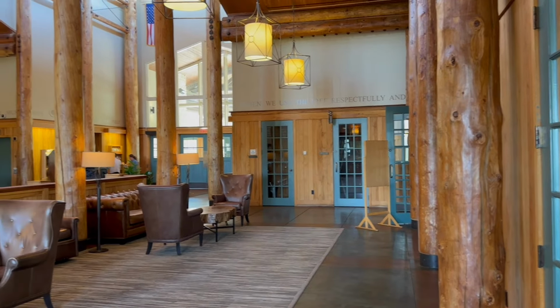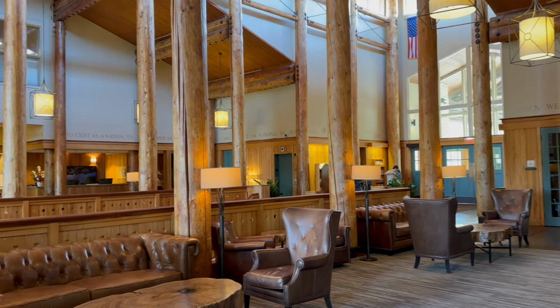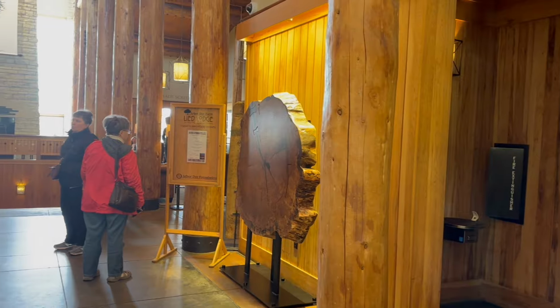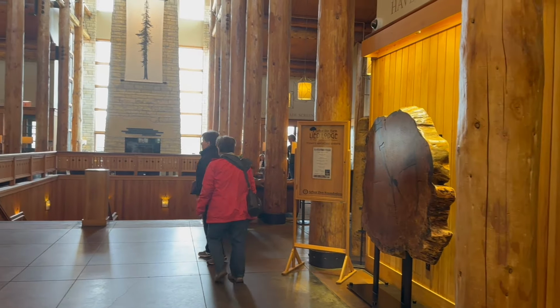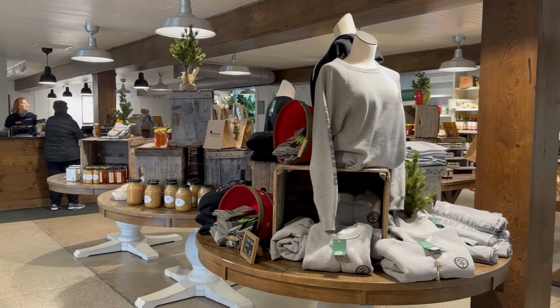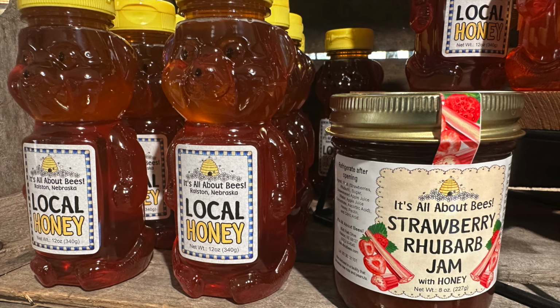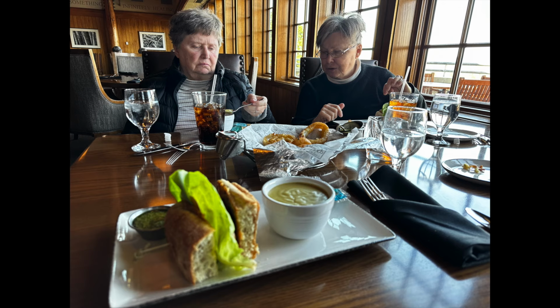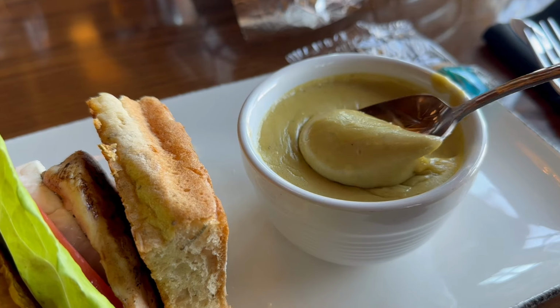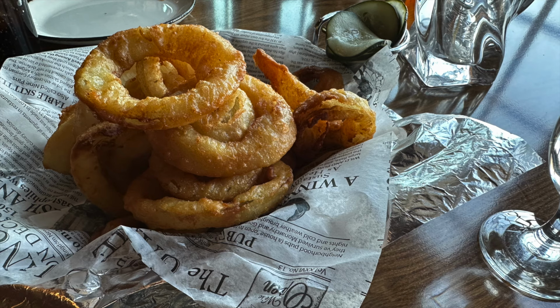Nice big timbers, and it was very impressive. Look at the size of that big tree. We bought a coffee cup. You can buy other things there, souvenirs. We ate in the high-class dining area. This was a pea or an asparagus soup. A lot of the stuff was locally grown right here on the farm.